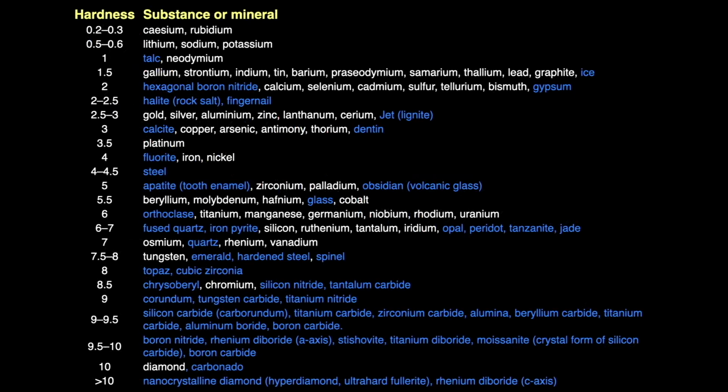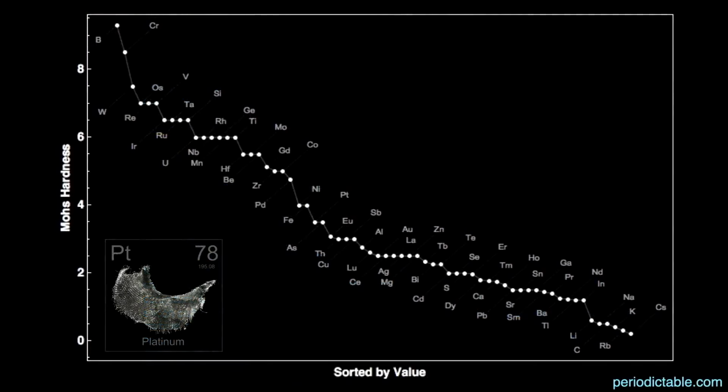Platinum is pretty soft stuff, coming in at 3.5 on Mohs scale of hardness. It's harder than gold, silver, and copper, but softer than iron and nickel. This is a chart of the element hardness from the hardest, boron, on the left, to the softest, cesium, on the right, obviously not including liquids or gases. Platinum is the 26th hardest element, between iron and arsenic.